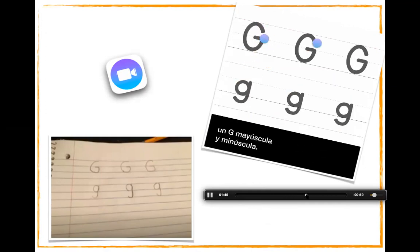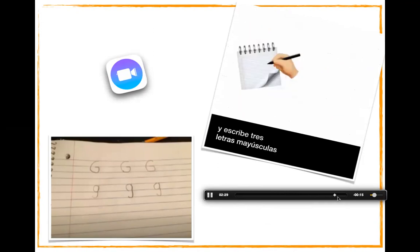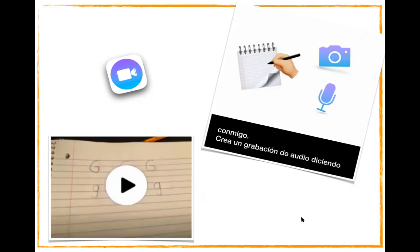And it has them trace over, follow the purple dot with their finger on the iPad. Due to time, we won't watch the whole video. Bear with me. Then tap the microphone and record yourself saying, G says good.